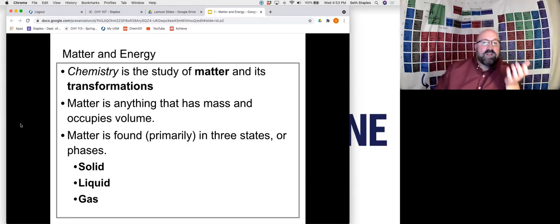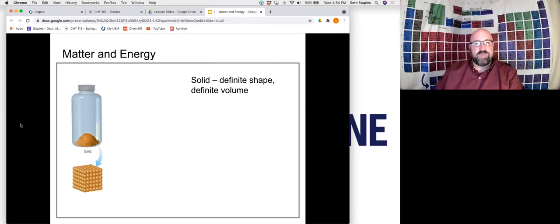Matter primarily is found in three states or phases, and these are all phases that you're familiar with. Dating back to probably second grade science class, you learned about solids, liquids, and gases. Now, there are definitely other states of matter and other phases. But as far as we're concerned, when we consider the primary types of matter that are just found naturally, these would be the three main types. And so let's look at differences on a chemical level.